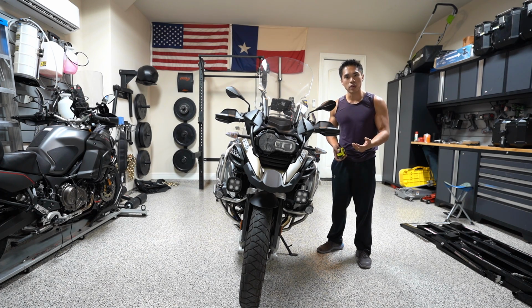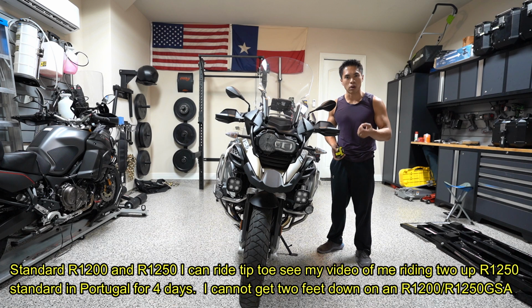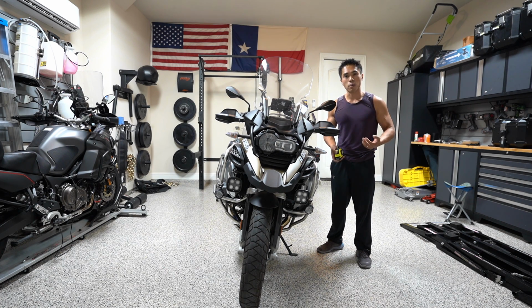I've said in my other video with the Super Tenere that I've sat on an R1200. I even sat on an R1250 GSA standard model. I mean, they are very tall. I cannot even get both feet on the ground. I could probably ride it by one-footing it and having my butt halfway off. But for me to comfortably ride with my wife on it, that's a bike that I wouldn't even consider.